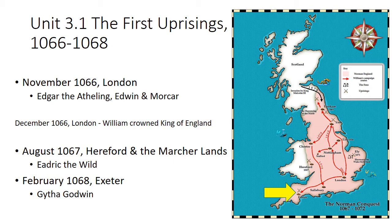Interestingly, he keeps to his word. He pardons the people left behind. Not Geitha and her followers. They are made outlaws and their lands are forfeit. What this shows is a mixture. It seems that William has used force and the threat of force and castle building to frighten the Anglo-Saxons into obeying him. But he is also prepared to show a kinder side, a more forgiving side, when it suits him.